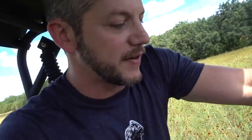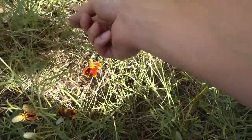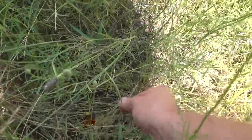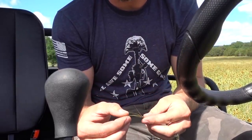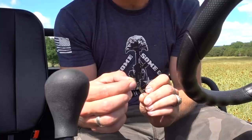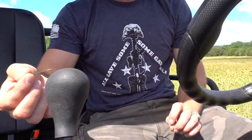I showed Nick Irving speargrass the other day. He didn't know what speargrass was. Some of you guys might not know what speargrass is either, but let me find a good sample. So this is speargrass. And for those who didn't grow up with speargrass, you had a terrible childhood. You grab one of these little spears and you pull it out. That is a spear and it sticks.